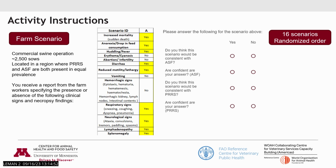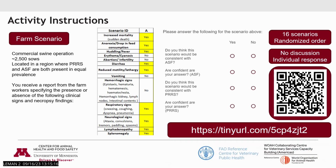So like I said, there'll be 16 scenarios in a randomized order, so you might not have the same one at the same time as the person sitting next to you. And we ask that there be no "what are you putting for this one?" We want it to be more of an individualized response. That's one of the bases of conjoint analysis. But not to say that you can't talk at all. It doesn't have to be crickets in here, but don't poke your neighbor.